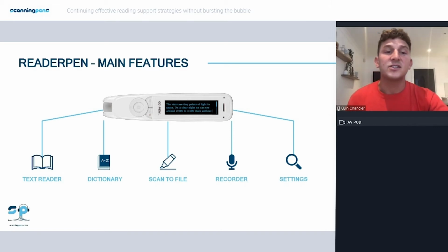So that's the sort of key feature of the text reader, allowing children or users to process the text and hear it back at their own processing speed. And to do so, you're actually able to personalize the text reader. So you can put a word pause in between each word, a punctuation pause in between the punctuations, and actually you can slow down the overall pace that the text is read out.